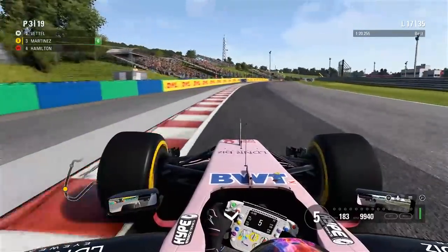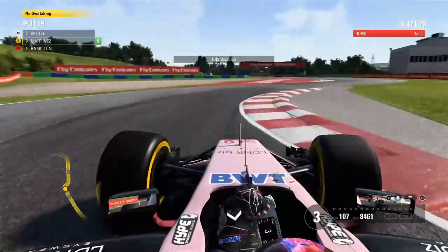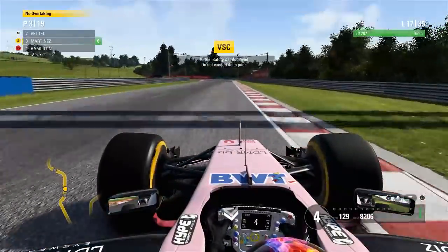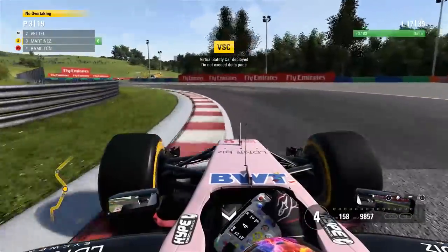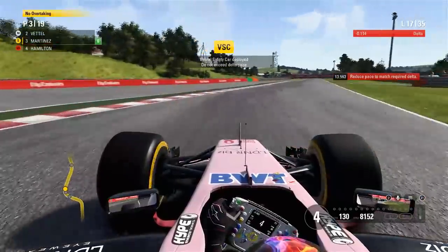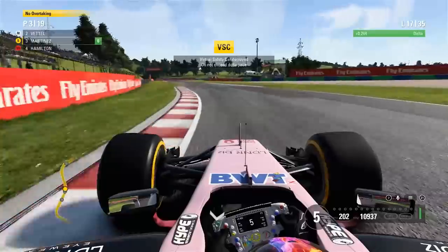Alright, Ocon's out of the race. Great, that's another retirement. That was not what was in the script. And oh, I think we got a safety car from it as well. So, right, VSC, okay, no mind. I was going to say, I thought it was a safety car for a second. We're going to save a little bit of fuel, and we're going to try and use some rich mix with this old engine, hopefully later on down the line. But we're just going to save a bit of fuel, and then hopefully with the VSC we can sort of pull away from Hamilton a little bit.